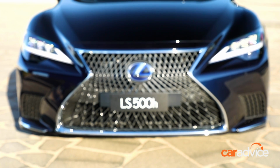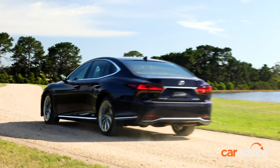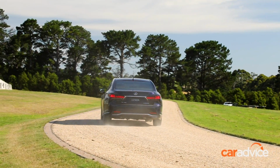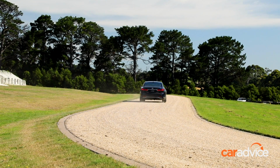The same goes for the non-hybrid too. They're both pretty quiet cars in terms of engine noise. But in that hybrid, you just get a really nice silent takeoff, and then the handover to petrol power is also pretty seamless as well.